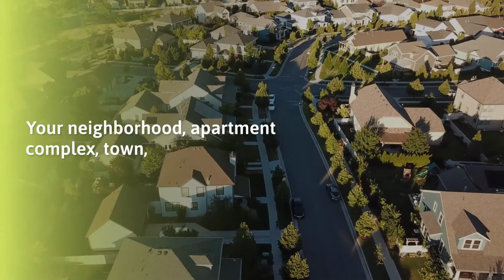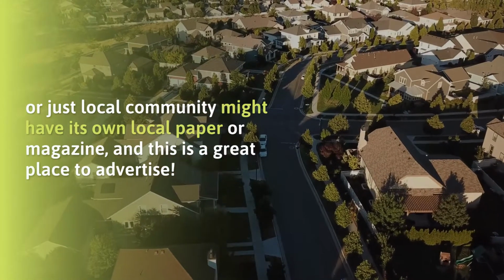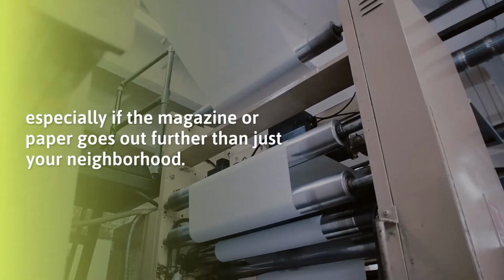Local paper. Your neighborhood, apartment complex, town, or just local community might have its own local paper or magazine, and this is a great place to advertise. Try to start advertising a few weeks out to give your readers a heads up, especially if the magazine or paper goes out further than just your neighborhood.